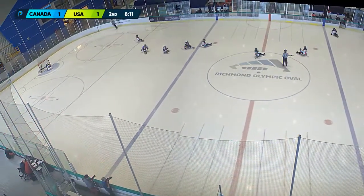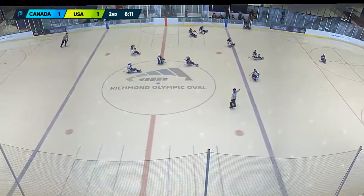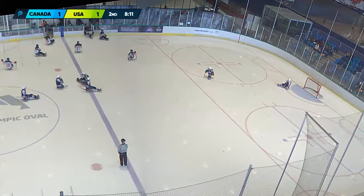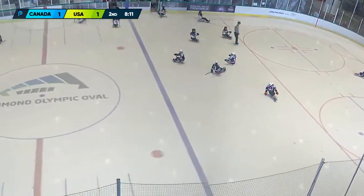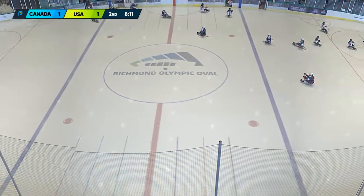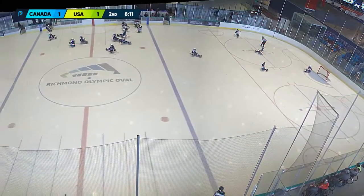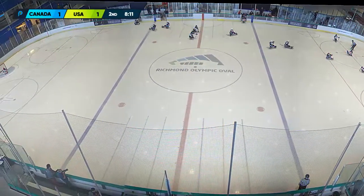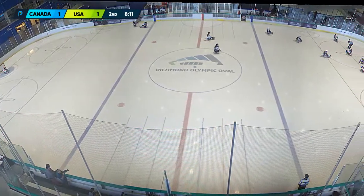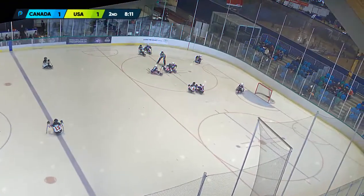Yeah, we had a little bit of pressure from the Canadians on the top of the blue line there, and one of the Americans decided that was enough and fired it down the ice. So we're going to get a couple of changes going on here. Looks like we'll get full change on both sides. Had a couple of pretty tired players out there from the U.S. Players lined up for the face-off. It looks like Ma again.